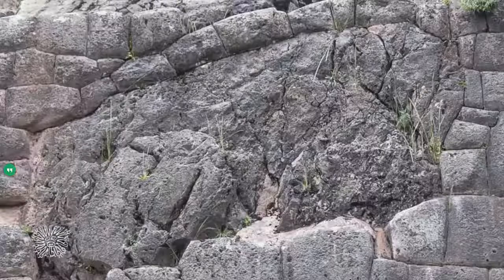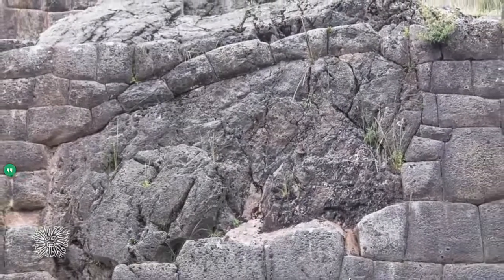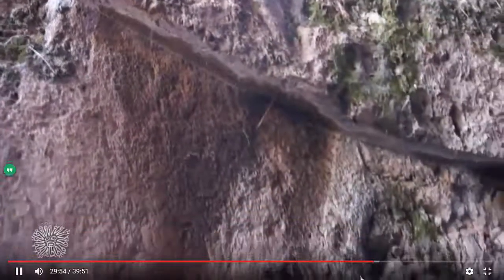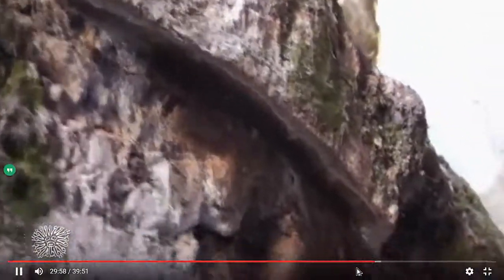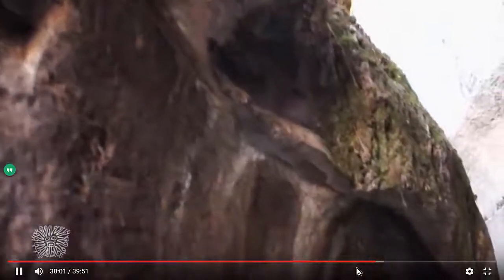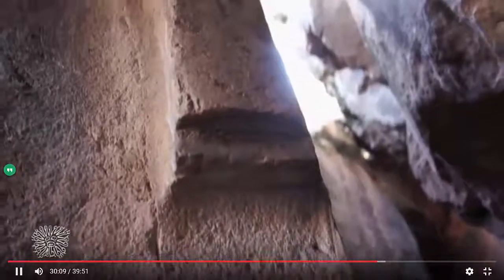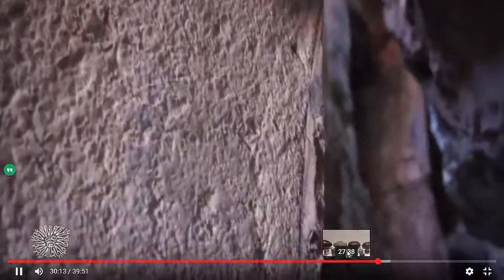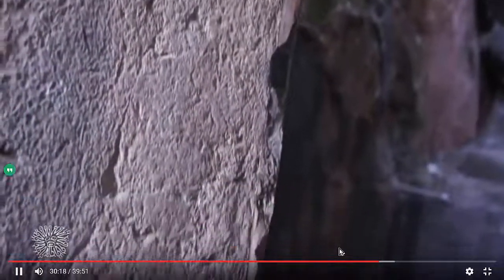This is Ollantaytambo. Look how they processed these stones. Look at that cut. It comes out smooth as glass. And you see this all over the world too. It doesn't just happen in Peru, but Peru mixes it up. You can see remnants of Peru in every other culture around the world. It looks like a molded material, and then they cut through it with a knife.